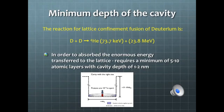The reaction for lattice confinement fusion of deuterium is: two deuteriums will fuse to helium-4, releasing 23.8 megaelectron volts of energy. This is an enormous energy, and in order to absorb this energy and transfer it to the lattice, it would require at least 5 to 10 atomic layers. So the depth of the cavity should be a minimum of 1-2 nanometers.